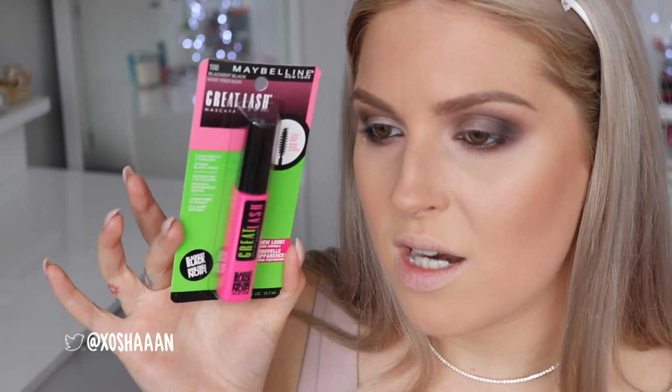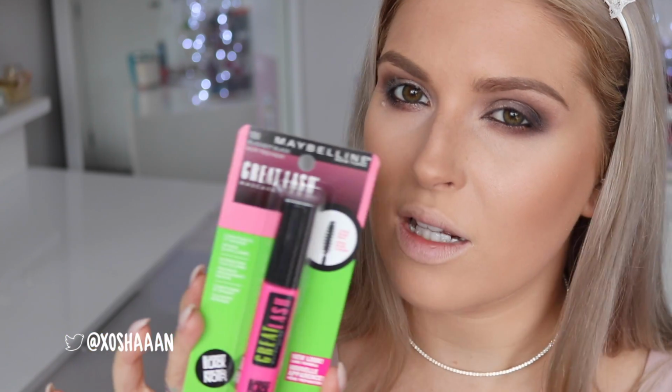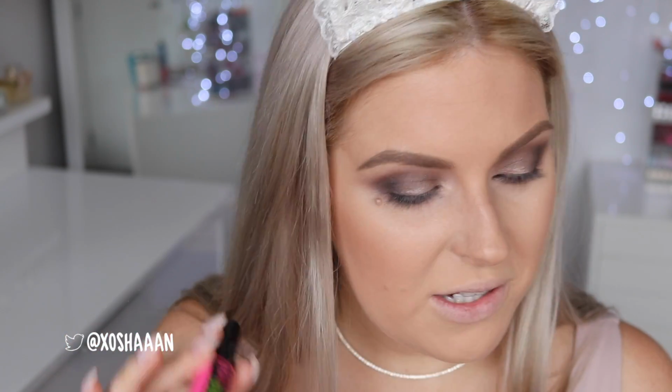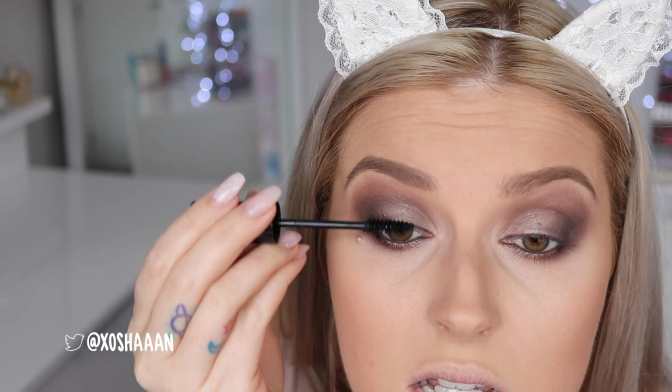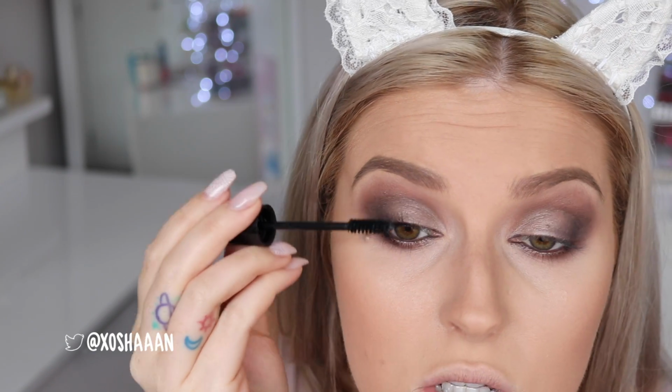This is like an OG mascara as well. Like my mum used to use this when I was like a child, I swear. And my mum used to buy it for me from the supermarket, so I was really stoked. It's a good lengthening mascara. It separates really nicely and makes your lashes look really long.